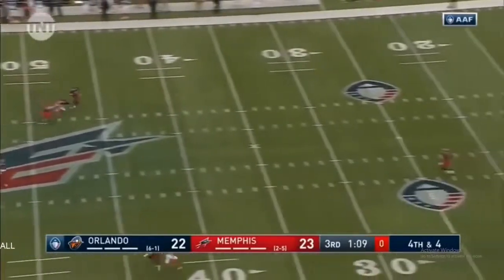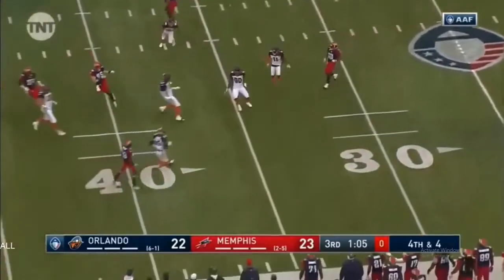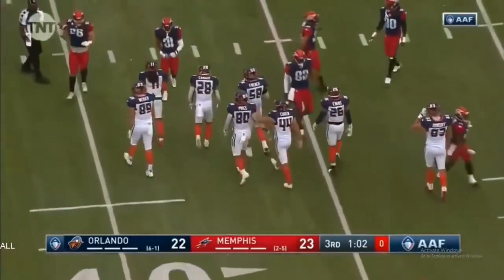Fourth and four. Obviously, they're punting the ball. Lands at about the 32 and then bounces backwards before they decide to down it. So not a favorable bounce. That's going to go in the books as a 37-yard punt.